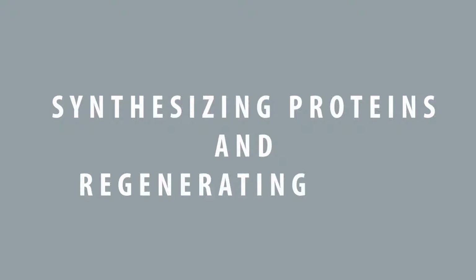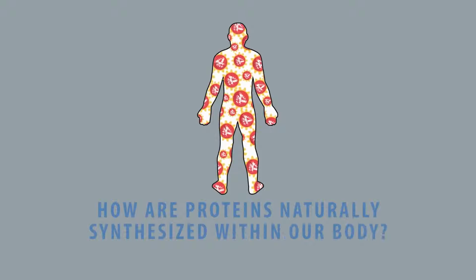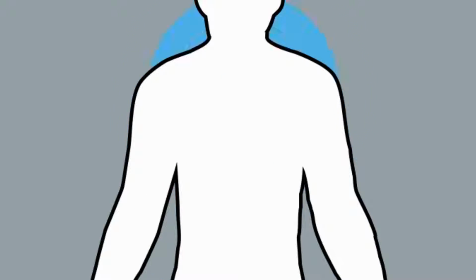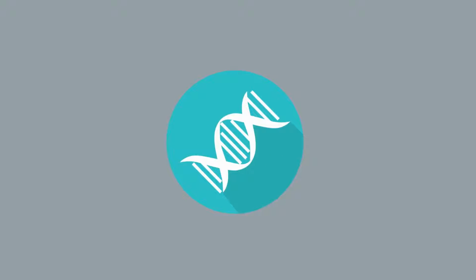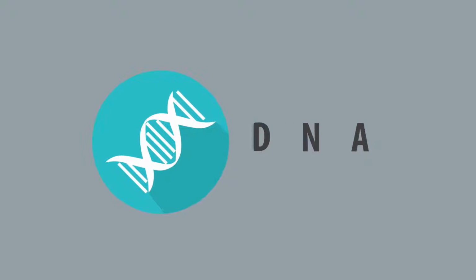Synthesizing proteins and regenerating cells. Proteins are very important for the cell and are essential to a functioning life. But how are proteins naturally synthesized within our body? Our body has a blueprint for each protein in a codified form, which is stored in a molecule called deoxyribonucleic acid, better known as DNA.